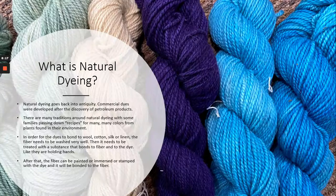And so after the fiber, the yarn, the fabric is scoured, and then it is mordanted. After that, the fiber or fabric can be painted. It can be immersed in dyes. It can be stamped with a dye, and those dyes will hold on to the fiber.